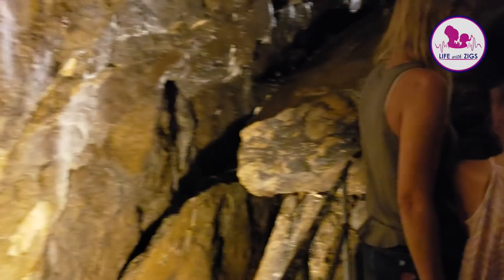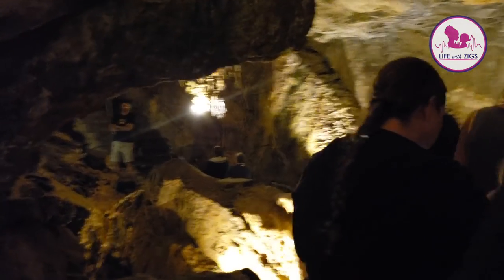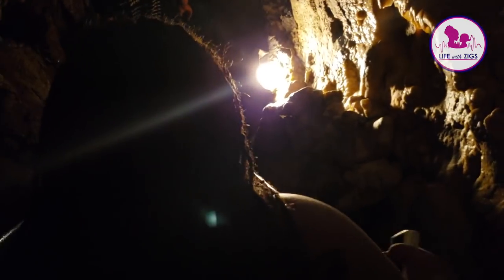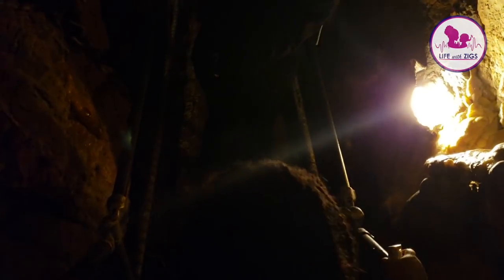Zoe was scared. I wasn't scared. Yes, you were. No, I wasn't. I wasn't scared in the pitch dark. I only sleep in the pitch dark. No, you do not. Yes, I do.